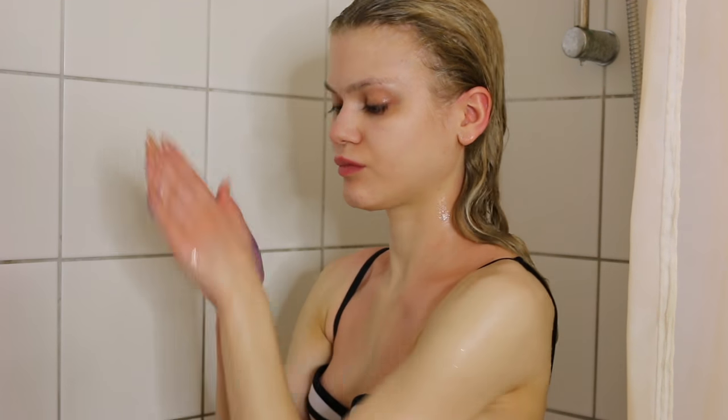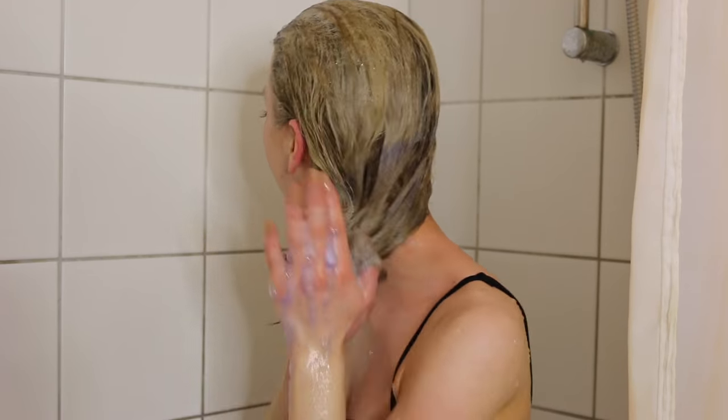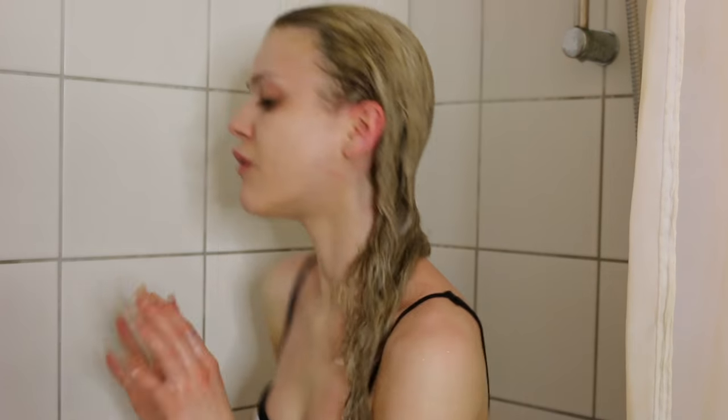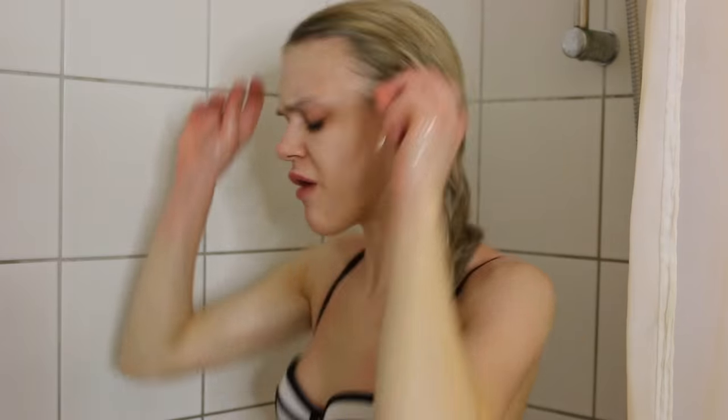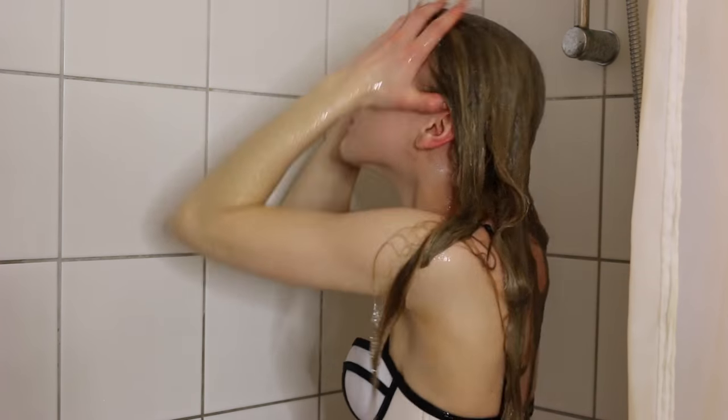It is really, really good. As you can see, it's bright purple, really cool color. And I just use it mainly in my ends, and then I spread it into my entire hair. And then I just have a little dance party in my shower, and I leave it in for like 2 to 3 minutes, and then I just rinse it out.